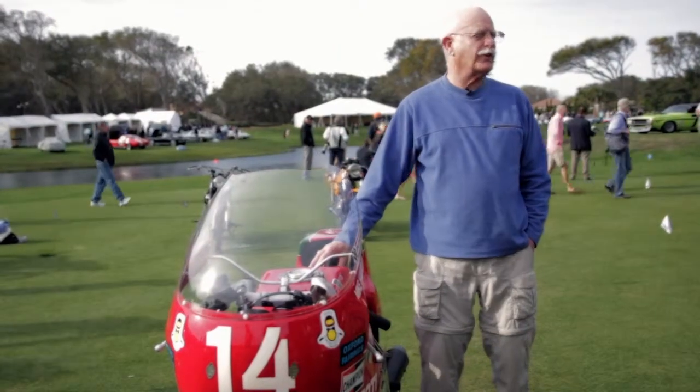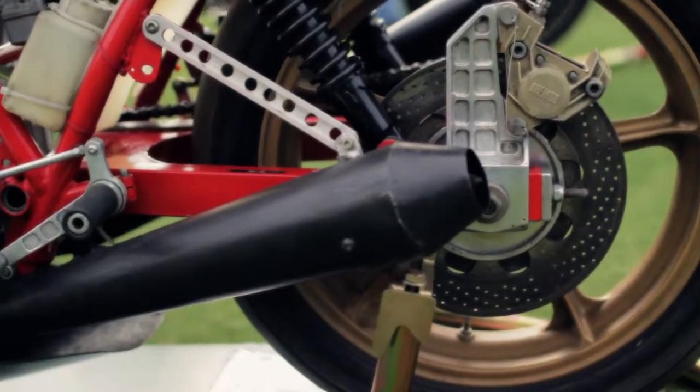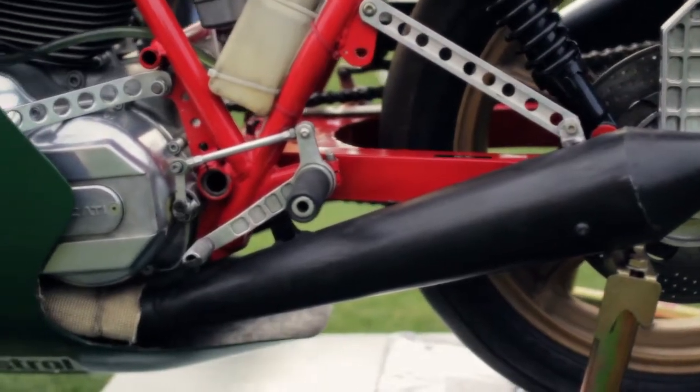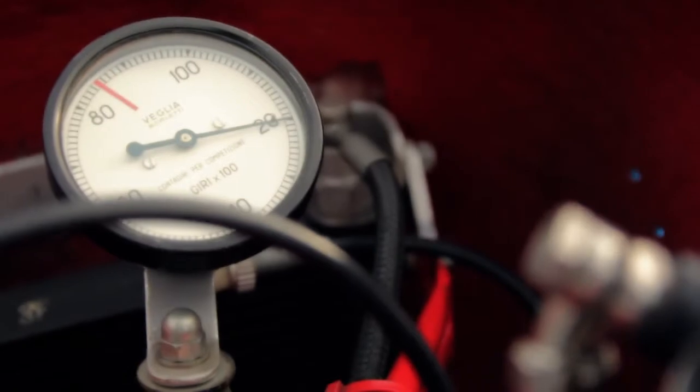Ducatis really are street legal race bikes, and they're a little uncomfortable until you get them on the track or on a nice windy road, and then they're magic. This bike, it's narrow, it's light, it goes around the corners well, and also the engine is very flexible. It doesn't need a very, very high RPM. It makes power over a very broad range, so it's very user-friendly.